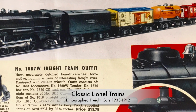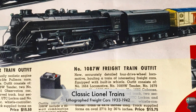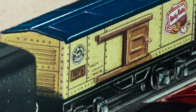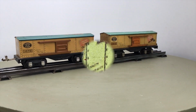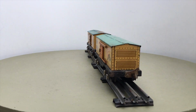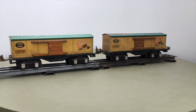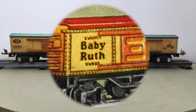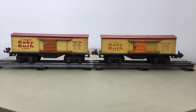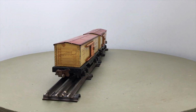This video shows the lithographed freight cars which were originally developed by the Lionel competitor Ives. Lionel had never produced lithographed cars in the early years. After they finally bought the entire Ives company in 1930, they marketed the cars first under the Ives name, after 1933 as Lionel. The 1679 boxcar with its Baby Ruth candy advertisement was very popular and was produced in no less than 14 variants.